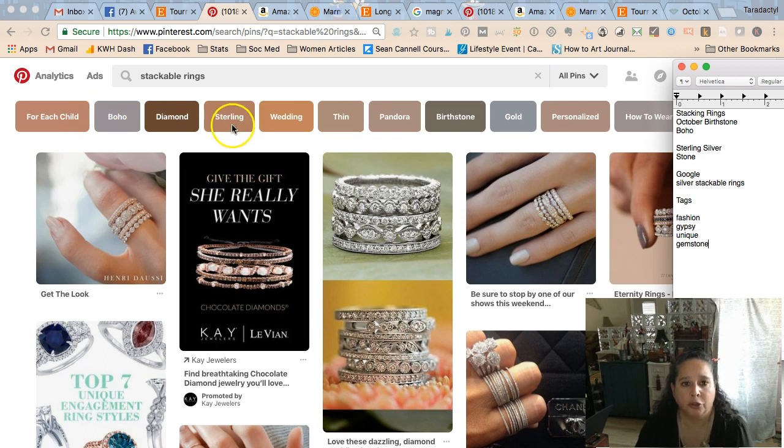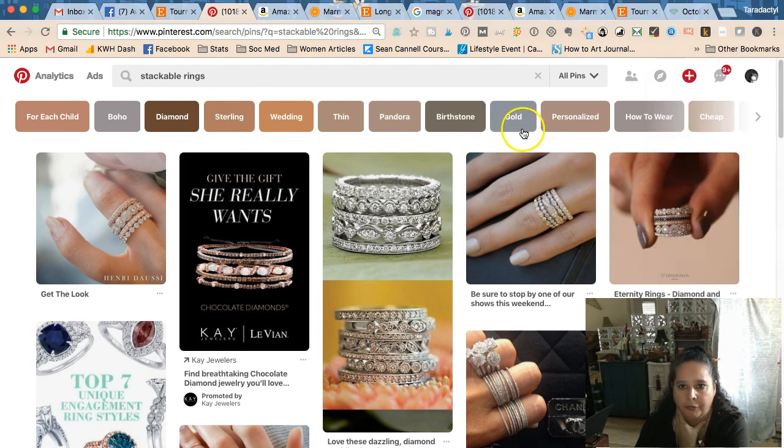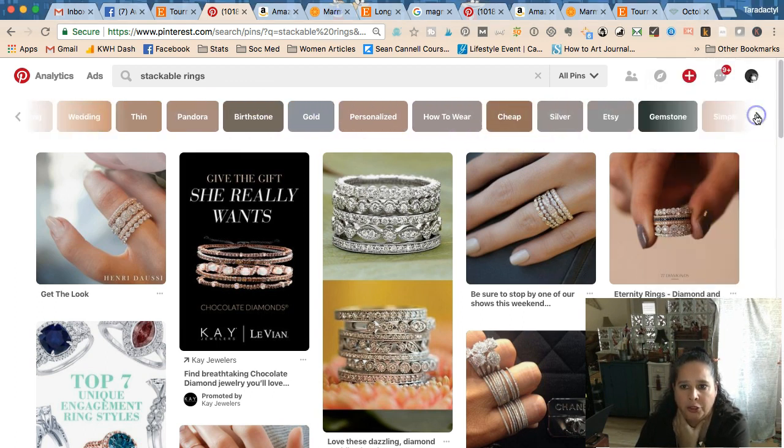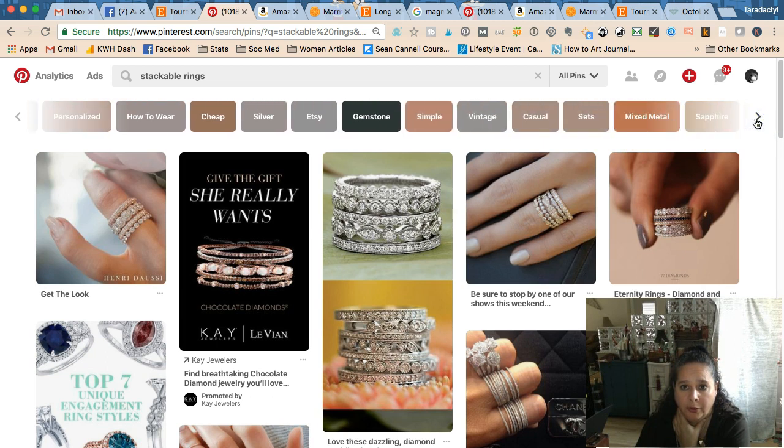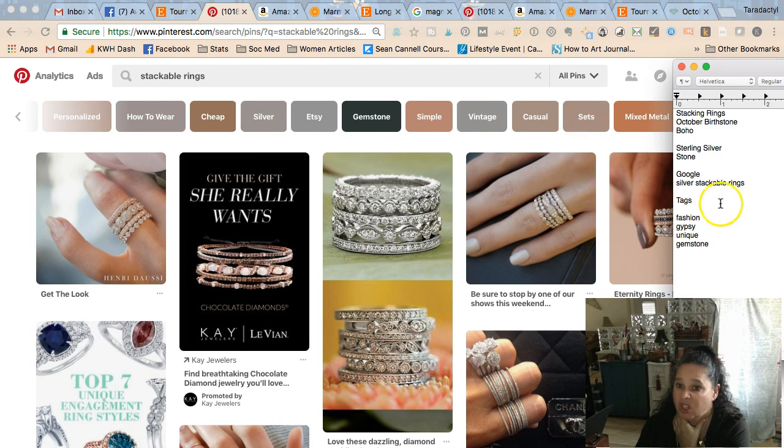Okay, so boho sterling. We got sterling silver already in there, but we may come back to that. Wedding, Pandora, birthstone. Birthstone we have. Personalized, how to wear, cheap, is not where we're going. Etsy, nice, we got that. Gemstone, simple, vintage, casual, sets. We don't have the plural. Sets, okay. So I love where we're going here.